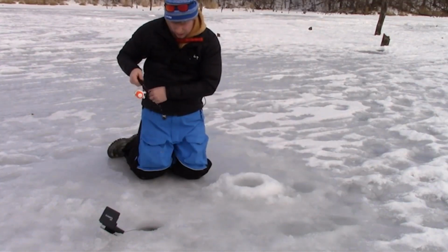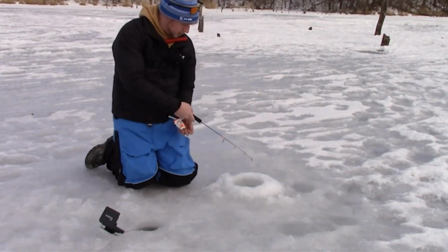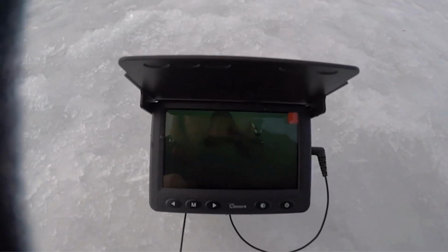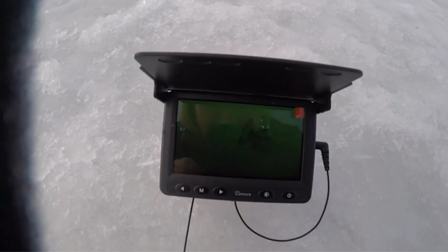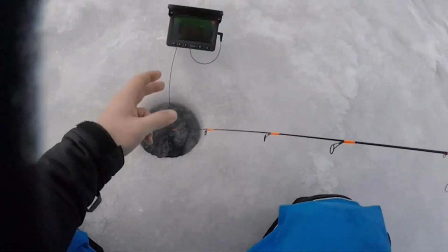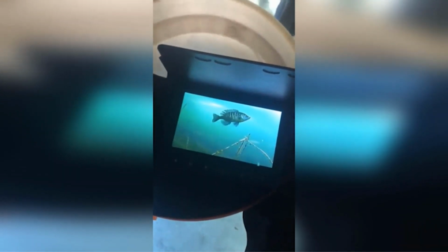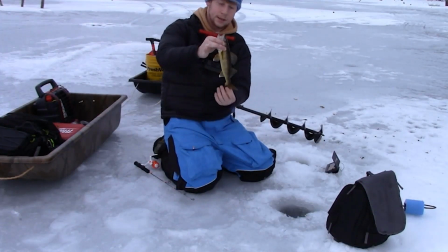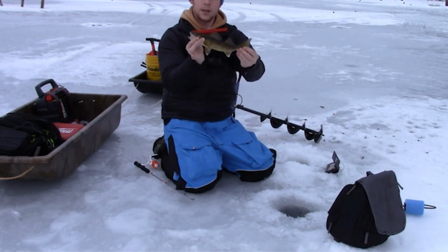The device's standout feature is its 7-inch LCD screen, which not only delivers high-definition images but also displays crucial information such as water depth and temperature. This screen comes with a detachable sun visor, perfect for maintaining visibility on bright days, always ensuring clear and crisp viewing.